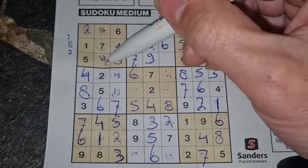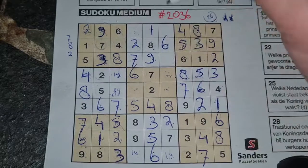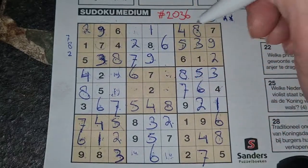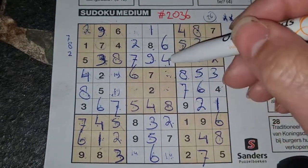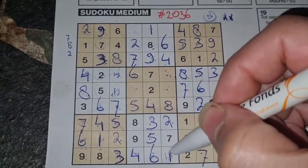Now we have a 9 here, so this cannot be 9 anymore. This should be the 9, and this should be a 3. One box left in this row for the number 4. Now we have a 4 here, so this cannot be 4 anymore. This should be the 4, and this should be a 1.